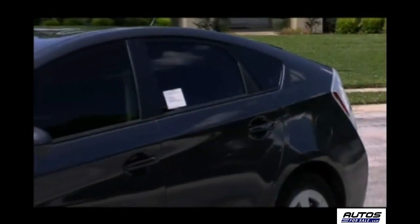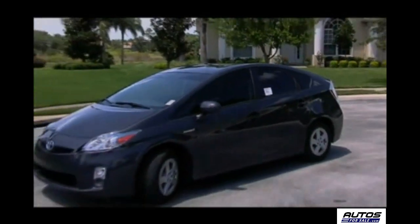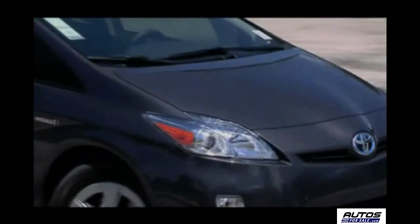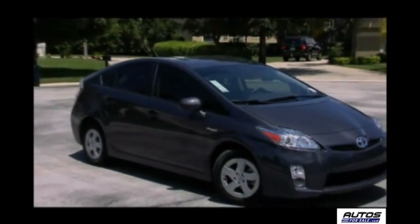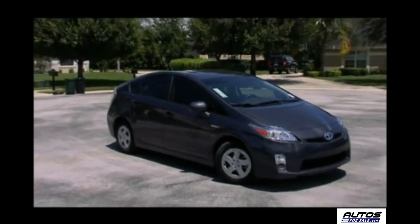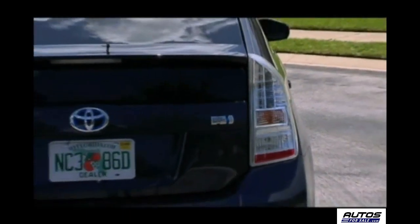Another very important factor in fuel economy is aerodynamics. The overall height of the Gen 3 Prius is the same, but engineers changed the profile by moving the top of the roof back nearly 4 inches, which emphasizes the Prius's wedge shape even more. And of course, it also improves headroom in the back seats, which we'll see in a moment.